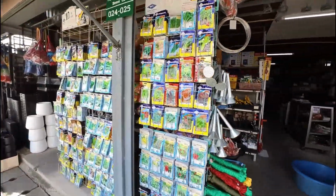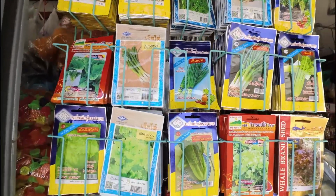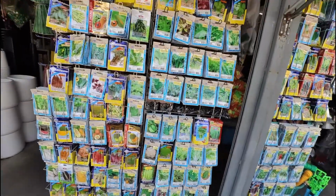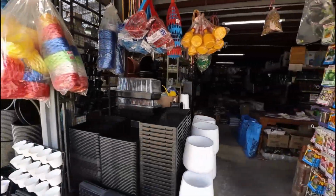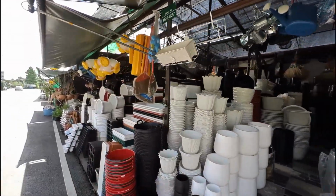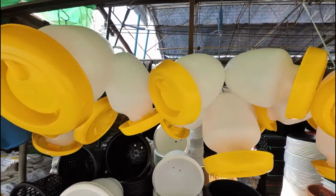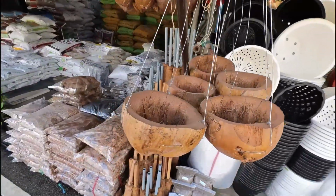And then seeds, plenty of options, lots of variety for green leafy vegetables, and the ever popular chilies, and all kinds of seeds for your vegetable garden are available. More pots and watering cans and seed trays. Feeders for your chickens. We don't have any chickens yet, but we'll be getting some soon, hopefully. And then you've got coconut husk hangers for your plants as well.